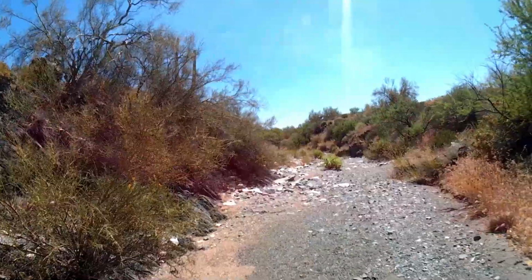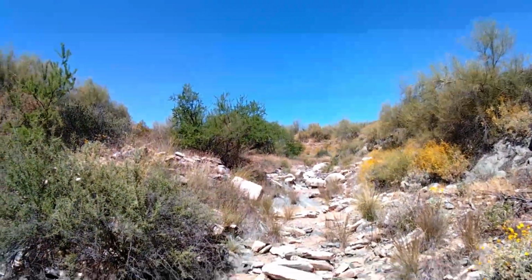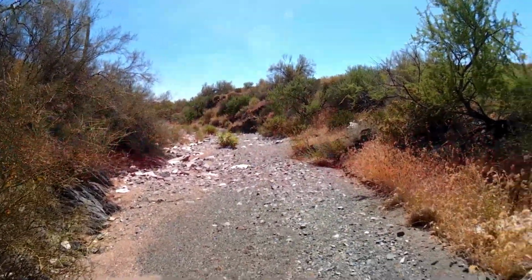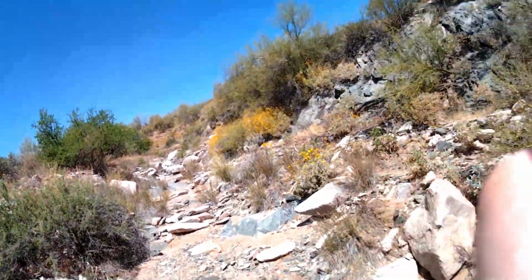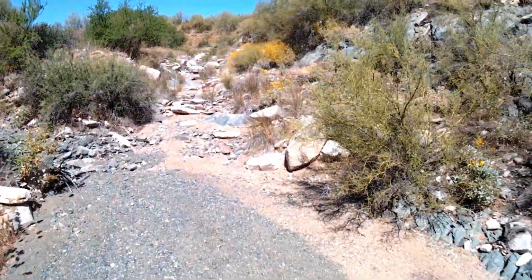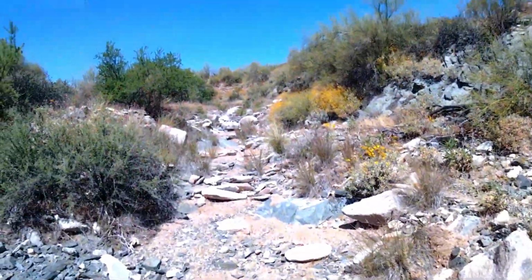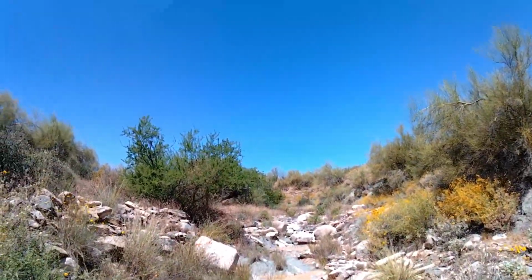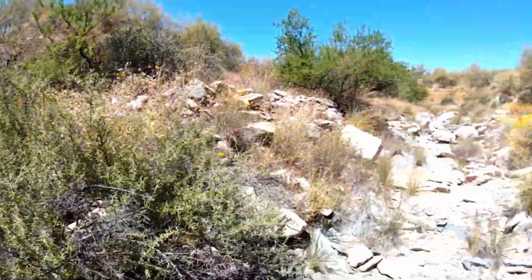Alright, coming to a little turn in the wash, and this is where I have to be real careful, because if I continue down that way and then I start heading back up the wash, you can see how if you're coming from this direction and maybe I get distracted by looking under that bush for a snake, it would be so easy to walk right past the turn and just be heading out into the desert the completely wrong direction and not realize that your turn was right behind you.